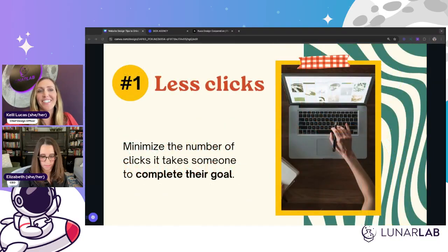All right, number one, less clicks. To reduce the friction someone encounters on your website, reduce the number of clicks it takes for them to complete their primary task or goal. Every website has a primary goal or purpose, right?